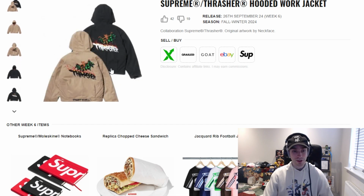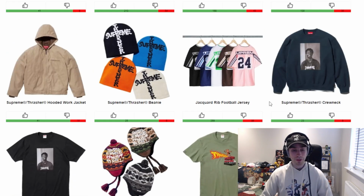I'd probably say the black colourway just looks the best. It makes the best use of the flames. I think it just stands out a bit more with the white. But yet again, it's personal preference. So we've then got the Thrasher beanie.